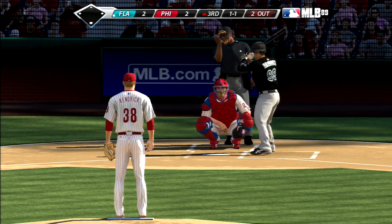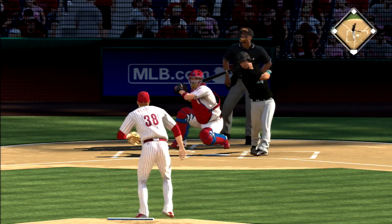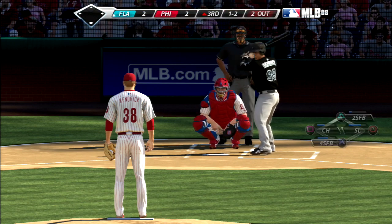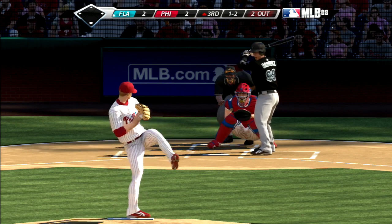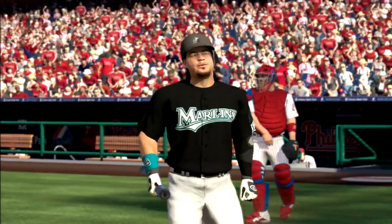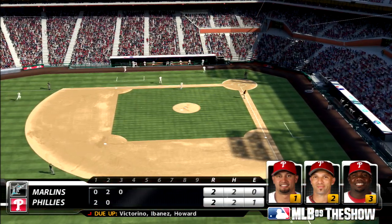Both teams with just 2 hits apiece thus far. And this is fought off at the plate as it's chopped foul. Good fastball swung on and missed for strike 3, and the inning is over. Nothing doing here this half. We'll move on to the bottom of inning number 3, and we are tied 2-2.